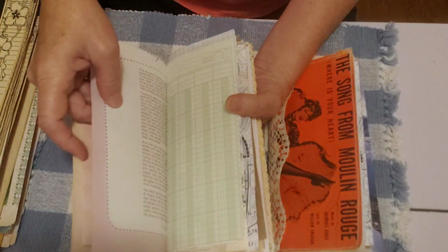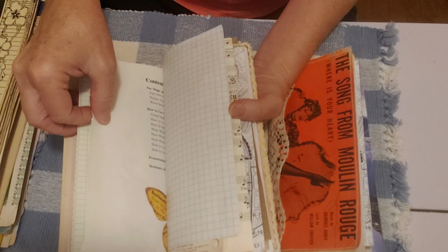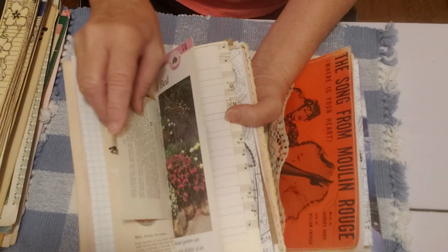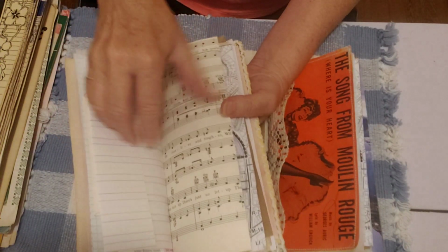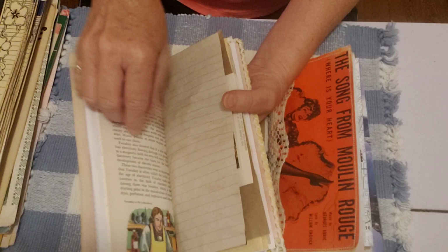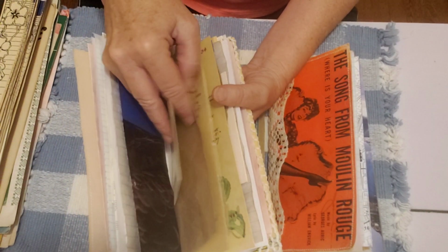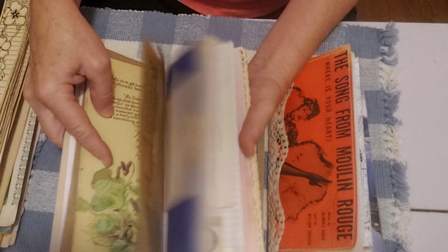So I've got, this is from an Ideal magazine, ledger paper. This is from a children's book, I believe, graph, recipe or cookbook, just a book page that's sewn into a pocket right here. Garden, kids writing paper, music lined paper, Edith Holden map, children's encyclopedia, coffee dyed lined paper, calendar, and card. This was a craft paper, and then there's the middle, and that's the back half.